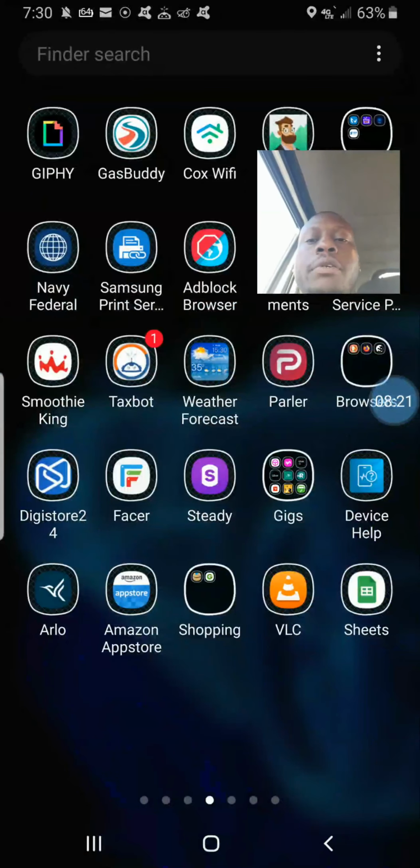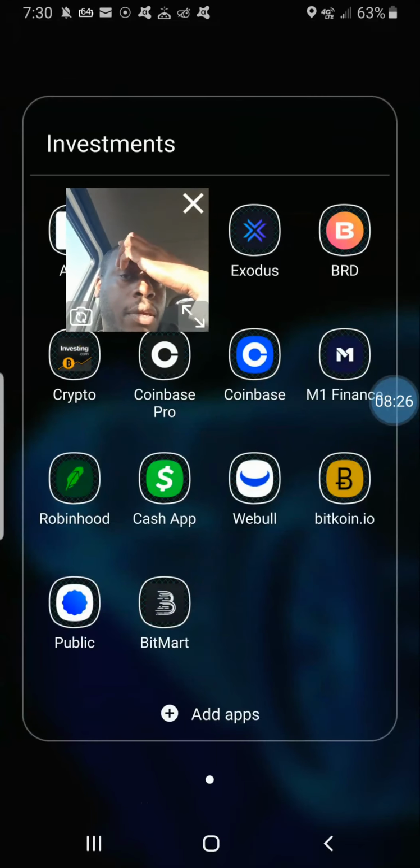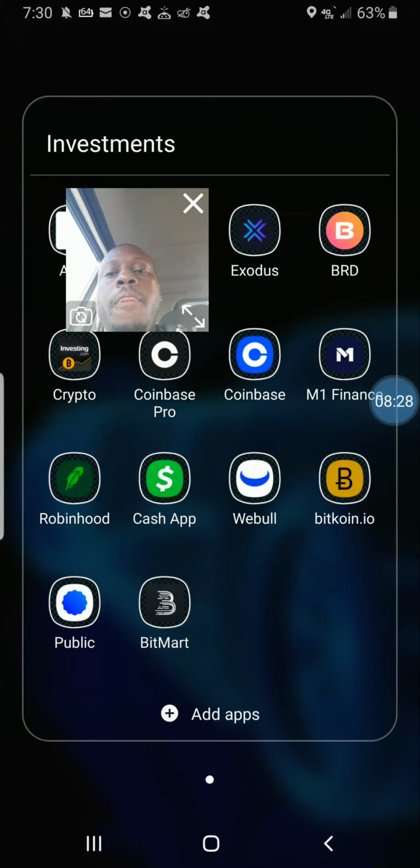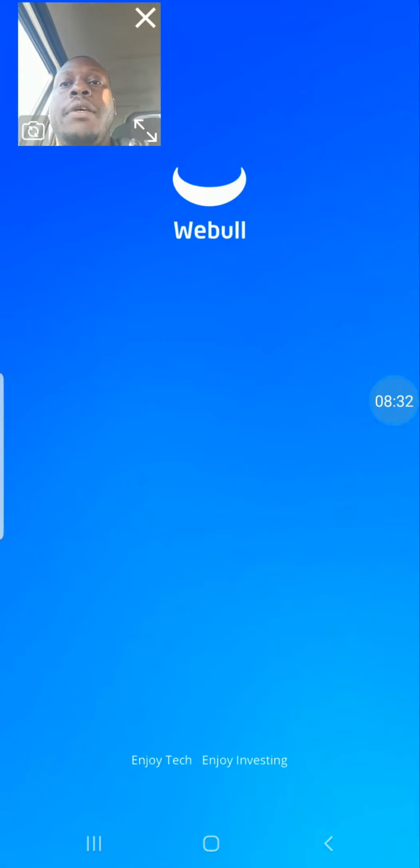It's simpler to use than Webull. That's one of the reasons why I use it, because it's a lot simpler to use than the Webull app. I'm going to show you Webull just to show you how not so simple it is, like the Robinhood app.